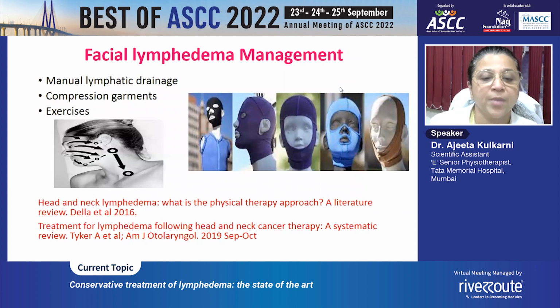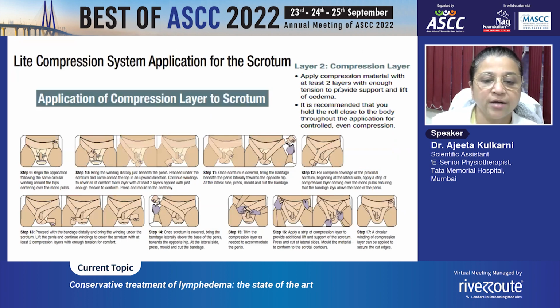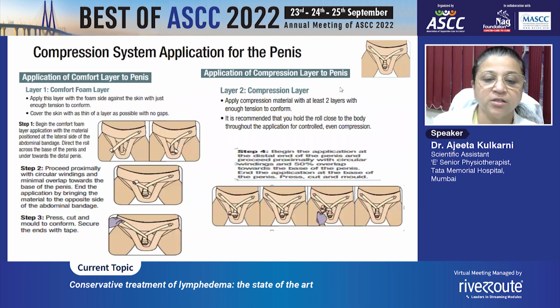There are various midline structures like facial lymphedema, which can be managed by manual lymphatic drainage, compression garments, exercises. And there are bandages for scrotal edema treated by foam and Coban bandages in 2 layers, and even for the penis, bandages with foam and Coban are used.